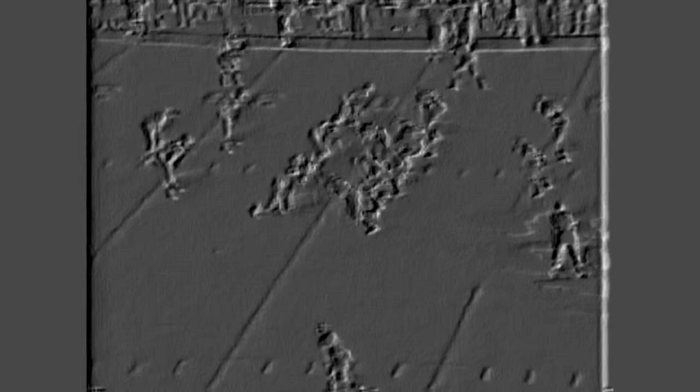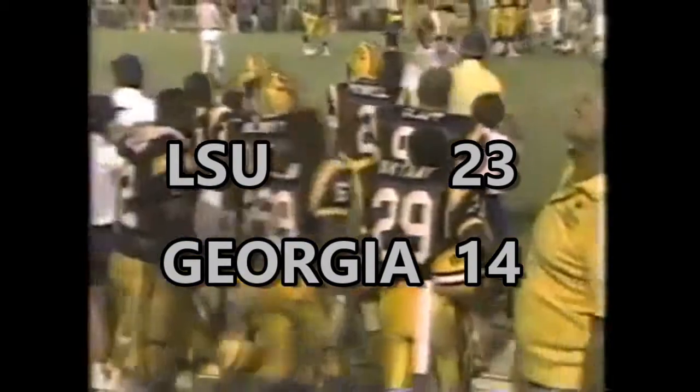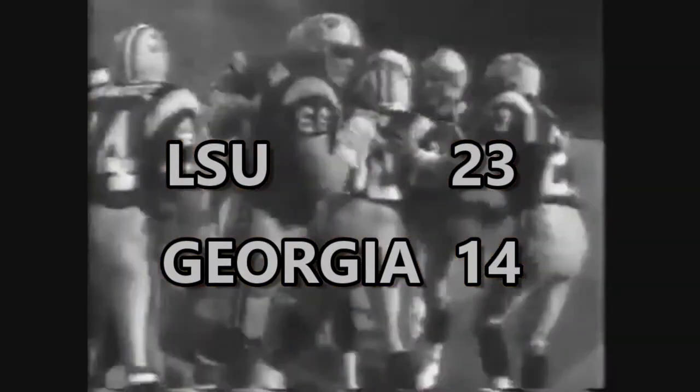In the fourth quarter, Georgia is moving the ball down the field, threatening to take it into the end zone. And here's what happens. Back to pass. He throws it deep towards the end zone. Intercepted by All-American Chris Carrier, one of the early DBU members. He takes it down the field, runs it out of bounds, essentially sealing the victory for the Tigers over the Georgia Bulldogs. Another classic Georgia LSU game. The Tigers win it 23-14 on October 11th, 1986.